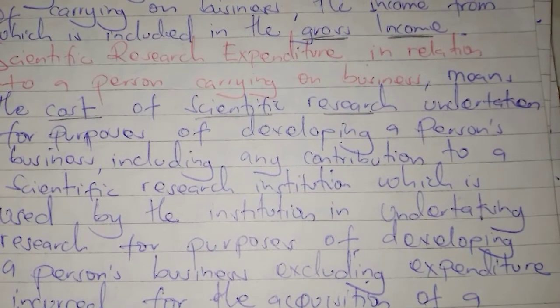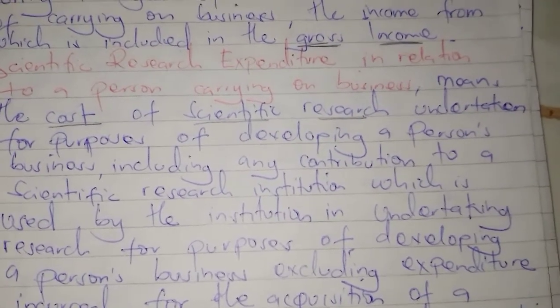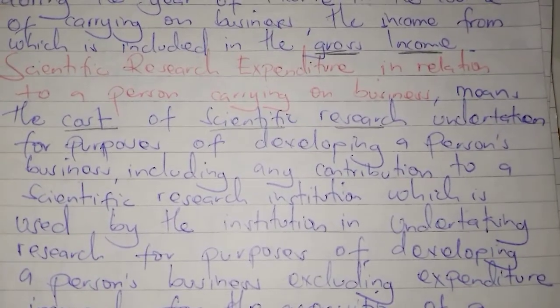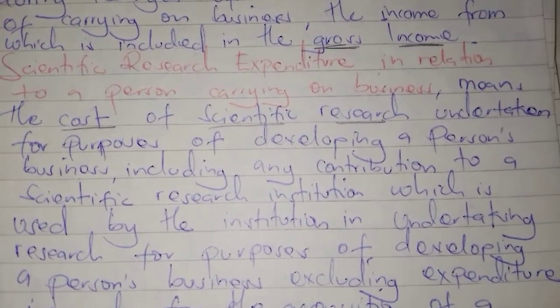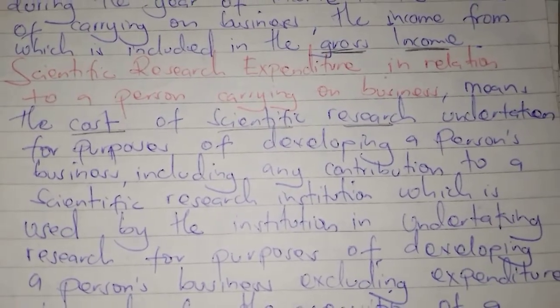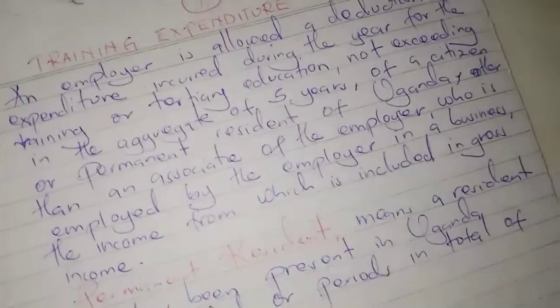Like buying software, anything that is related to capital. It is not regarded as scientific expenditure. But those expenditures that you incur during the scientific research, in case you want to develop your business, they are allowed as a deduction. They are not taxed.